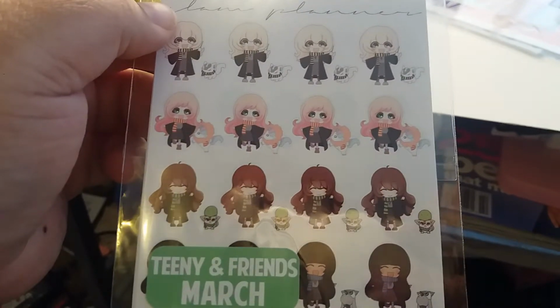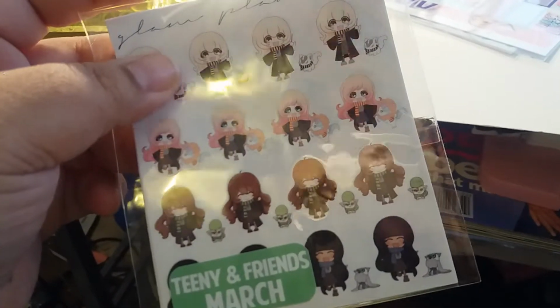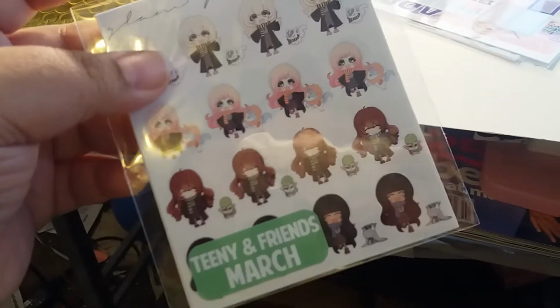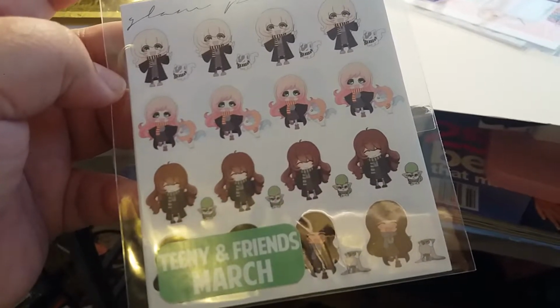So now I got Teeny Friends. Oh my gosh. Ooh. Oh. It's Harry Potter. Oh.